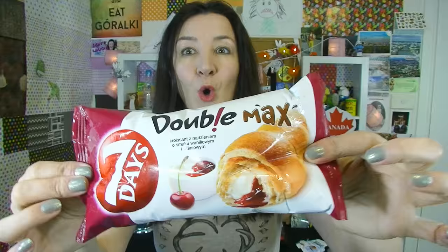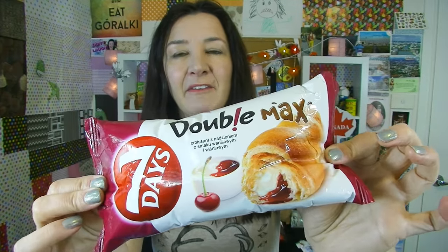7 days double max. I've tried a 7 days product before in a Greek taste test because they get these in Greece. That does look delicious from the cover of it. This looks like a croissant filled with cherry and cream. Ooh. Oh, hello, you smell great. Oh, okay. Yep. I'm gonna rip this in half so I can show you the middle of it.